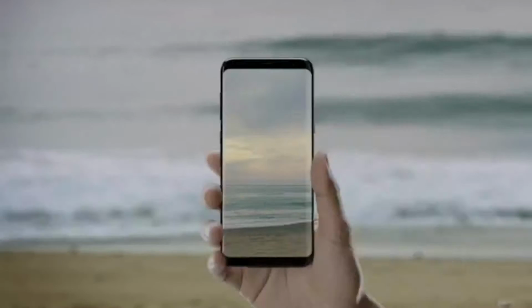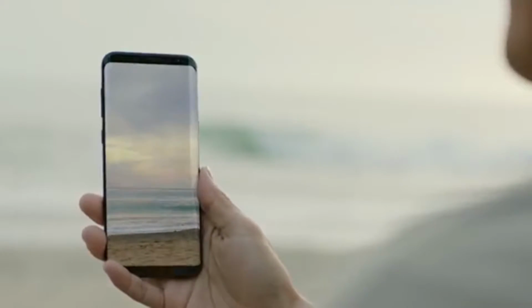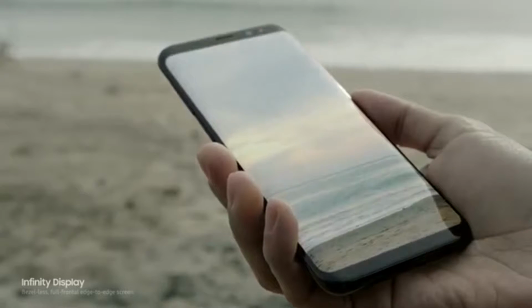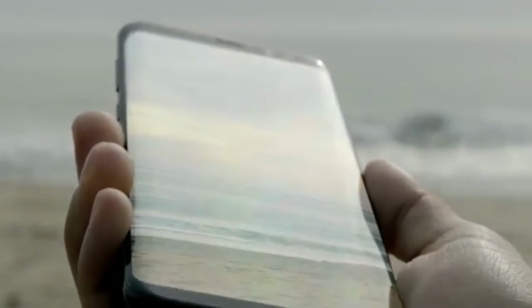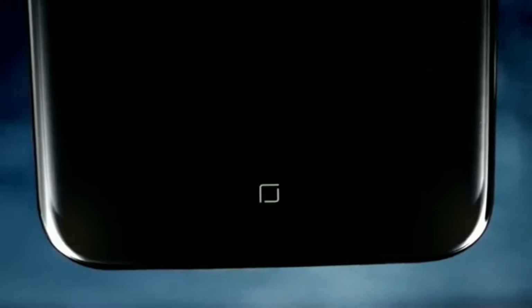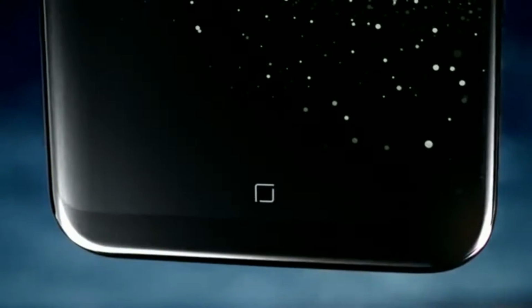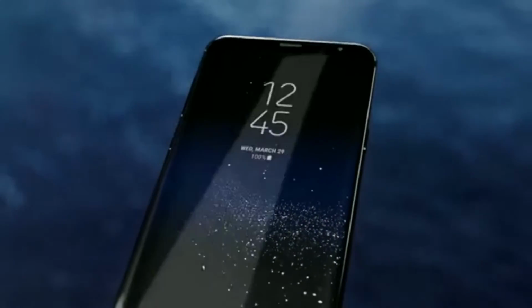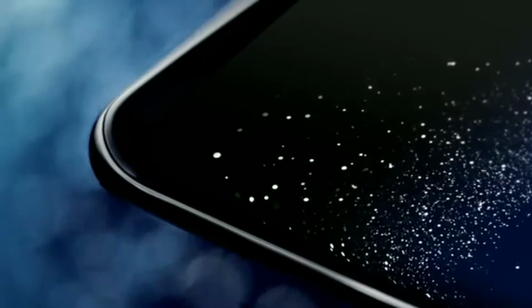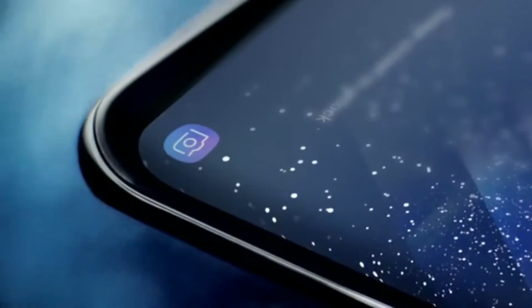The new Infinity Display gives you an incredible full-screen experience, yet fits comfortably in your hand. We created it by reorganizing the phone's interior, making components smaller without sacrificing performance, and embedding the home button under the screen. We created the beautifully curved edge display and also erased the bezels to give you more space for the things that matter. Creating a level of immersion you see and feel.